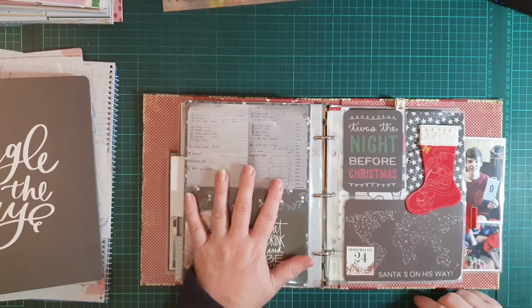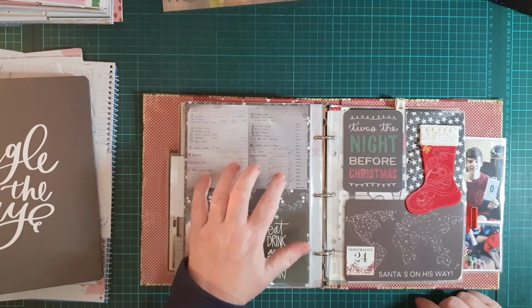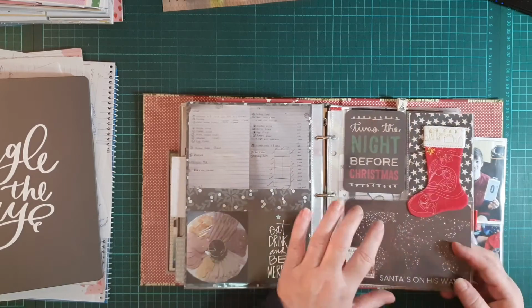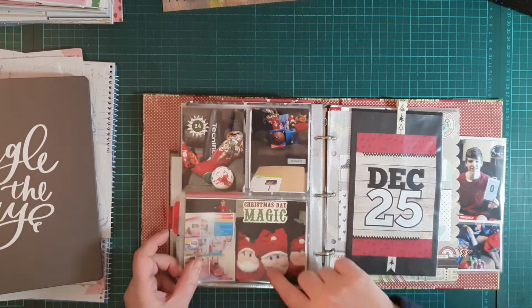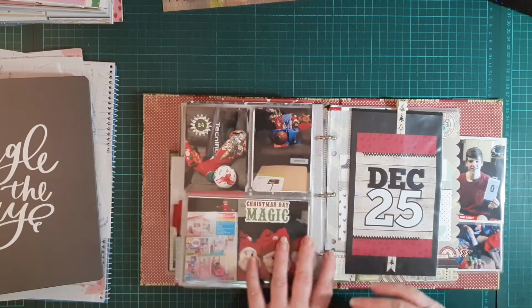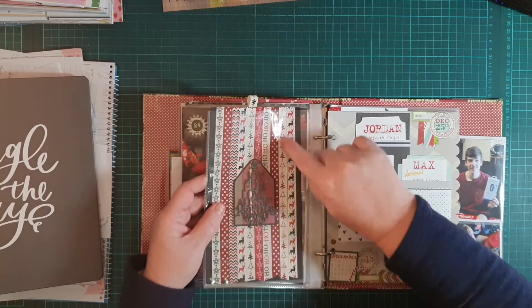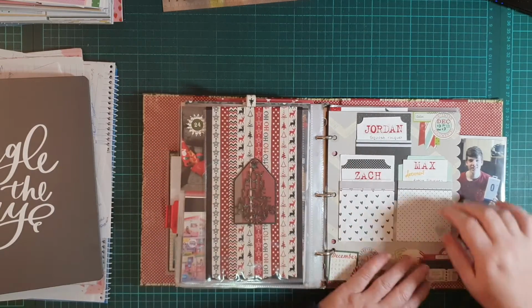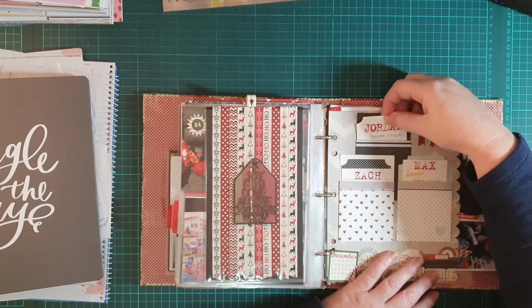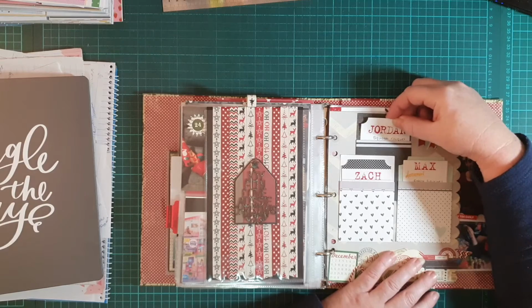Actually, I haven't included the story, and that's why I'm doing Christmas different this year. But just some of the setup and what we do. This is Christmas Eve, so this is all the kids' presents laid out on Christmas Eve. This is actual Christmas Day. I've just used ribbons here, wood veneer, and in here you pull them all out and it tells what each kid received for Christmas from Santa.